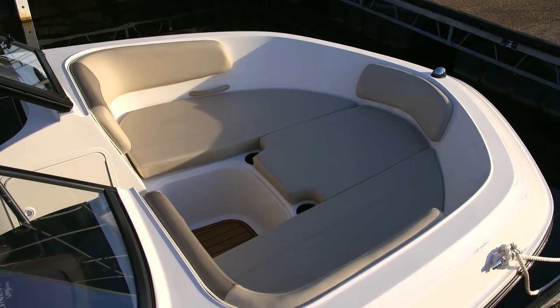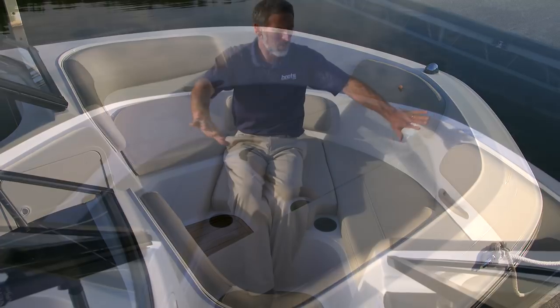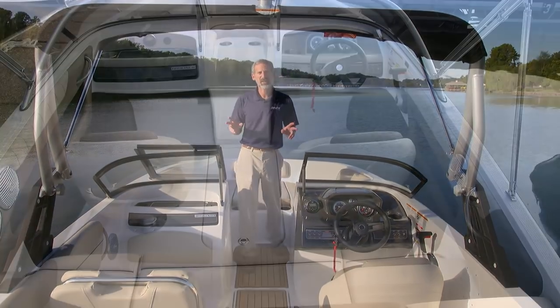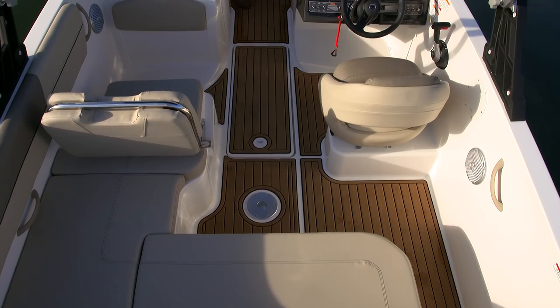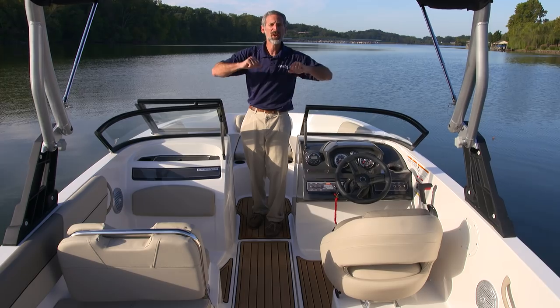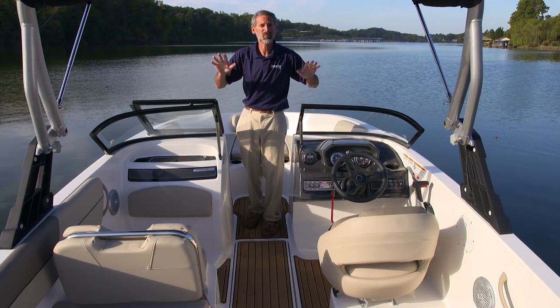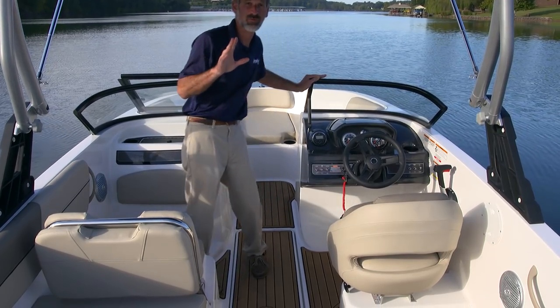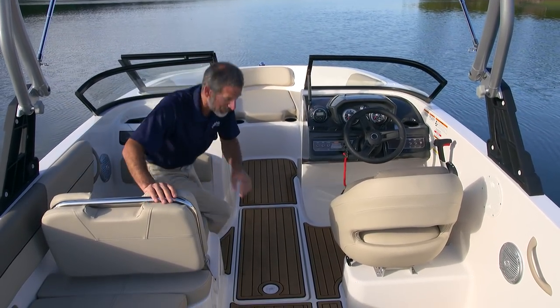Awesome. You can see Bayliner brought the beam of the boat all the way forward. Gives you a lot more room up here. The 185 had a beam of 7.7. The VR5 has a beam of 8 foot even. So even as you move aft, there's still more elbow room in the boat, still more width and more space to work with. As we move aft here, there's some much more dramatic forms of evolution that are evident.